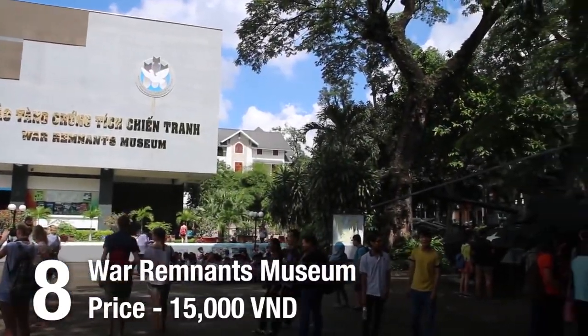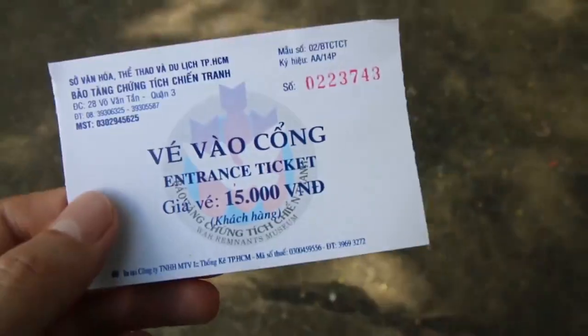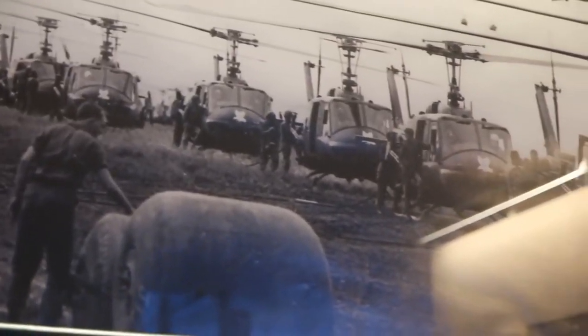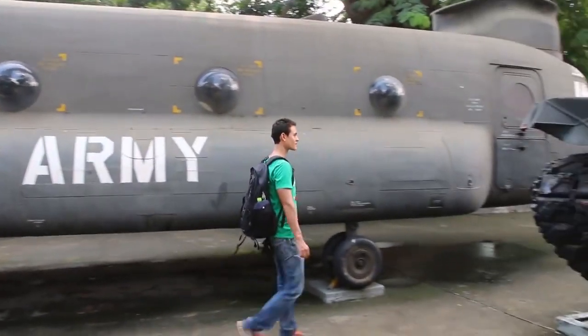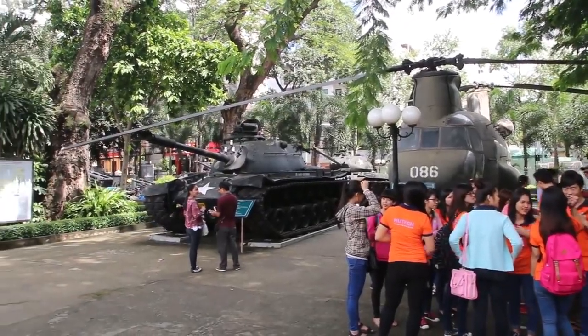Right now I am at the War Remnants Museum, and it's actually very close to the Independence Palace. This is not a fun or exciting place to visit, but it is a place to come to pay respect and to remember the brutal history of the war in Vietnam. Outside are many displays of tanks and military weapons and vehicles, and then inside it's actually mostly exhibitions of photography showing the horrible events and just the terrible violence that was a result of the war.